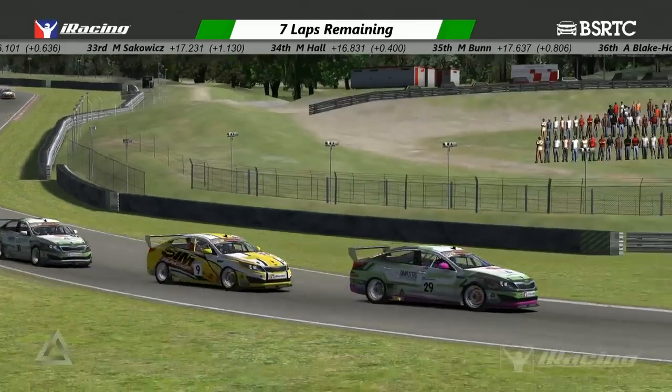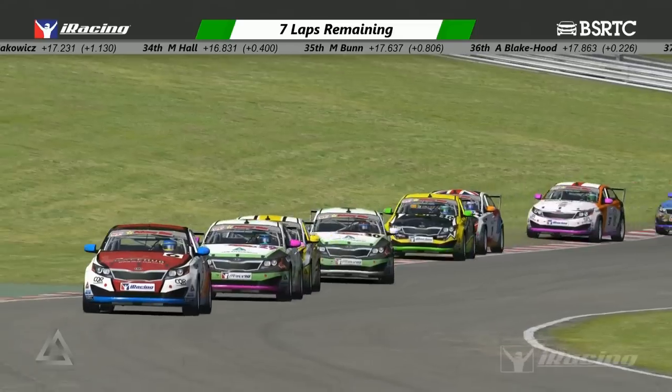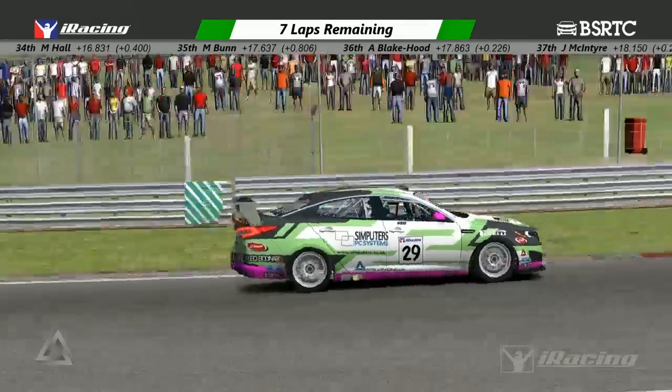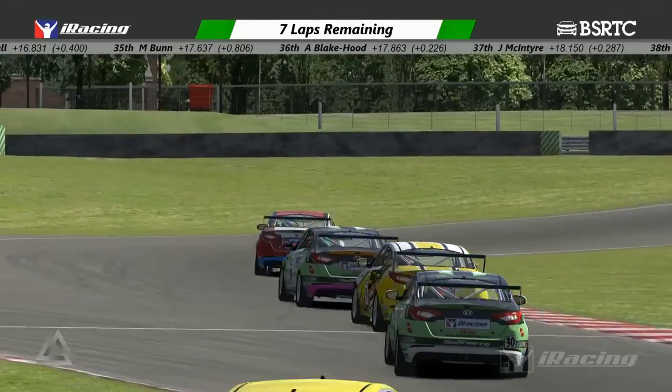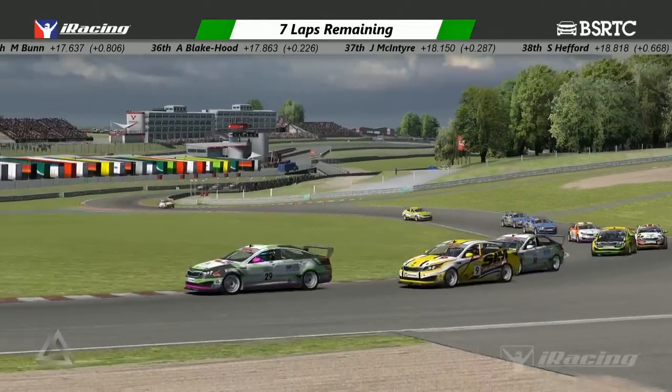I'm not sure. So all of a sudden now he's not chasing anyone down. He's got the pack breathing down his neck, and sometimes it's a lot easier to go after someone than it is to lead from the front when there's not an awful lot of difference in pace. So yeah, just looking behind rather than forward.